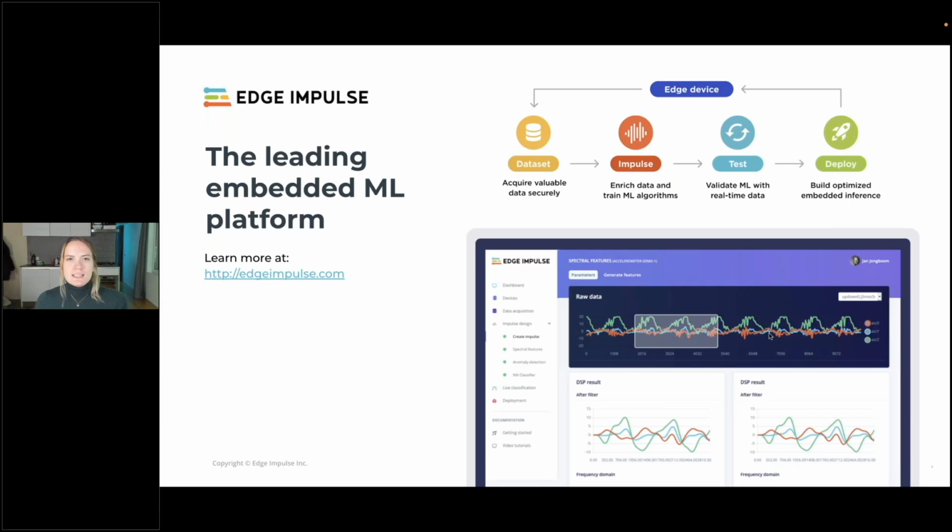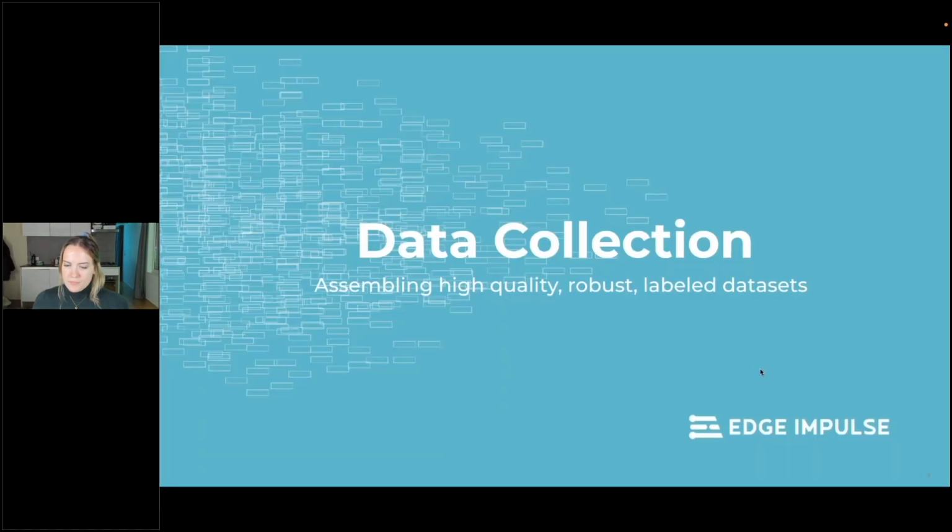But Edge Impulse is the leading embedded ML platform. From collecting your data set to designing and training your machine learning model, testing and validating your model for real life applications, and finally deploying onto your device, Edge Impulse is the leading platform for all of this. From end to end, we handle the entire process. But first step is to collect your data. How do you collect a really highly robust data set? Well, to even start thinking about collecting this data, we need to know what our use case is.